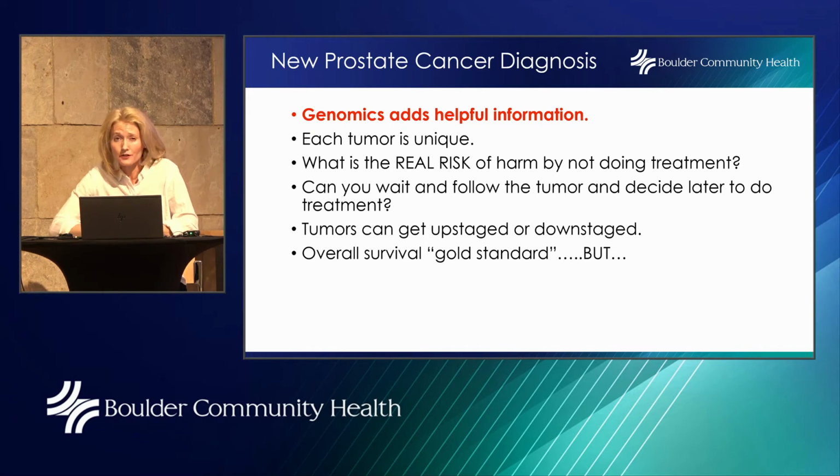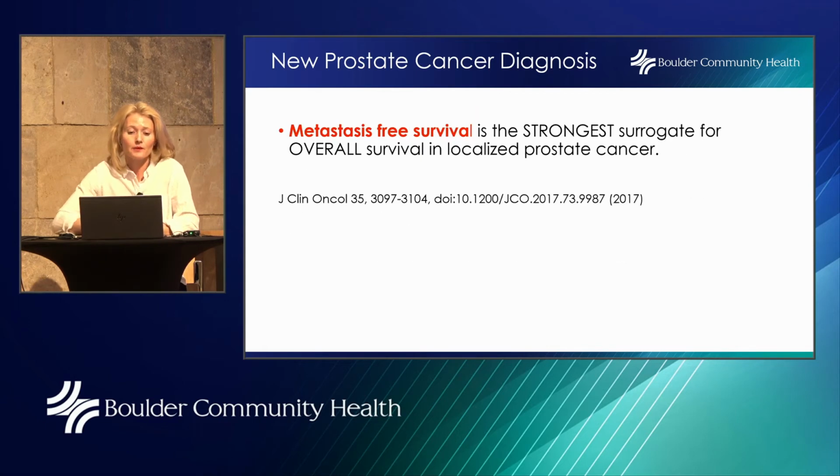So overall survival, they're finding, is not the best way to look at how successful a treatment is, but instead, metastasis-free survival is. And so that is being found as the strongest surrogate for overall survival in localized prostate cancer. And this lecture is on localized. Localized is prostate cancer that's not metastasized, it's not escaped outside of the prostate capsule.